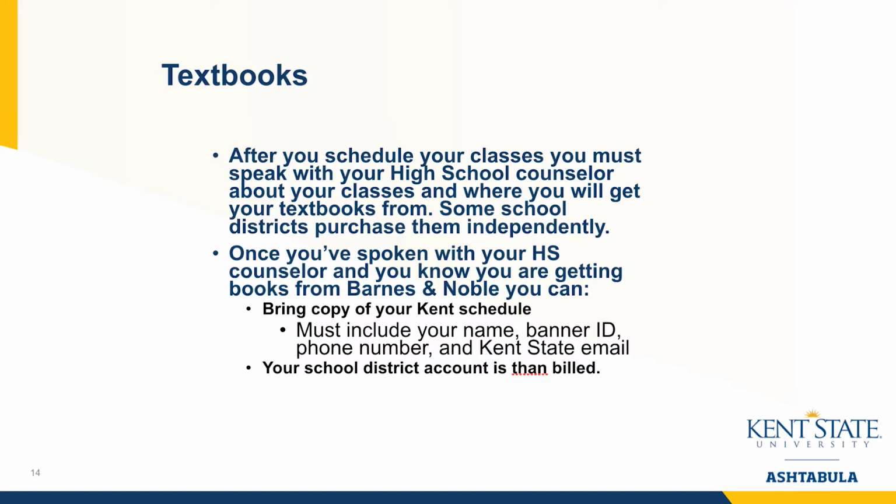As for textbooks, after you schedule your classes with your advisor, you must meet with your high school counselor to talk about those courses as well as what the textbooks are that are needed. Some school districts will purchase them individually. Once you've spoken with your high school guidance counselor, you then can go to the Barnes & Noble bookstore that we have right here on campus, bring a copy of your schedule with your Kent email and identification information, and this will allow your school district to be billed for that book.